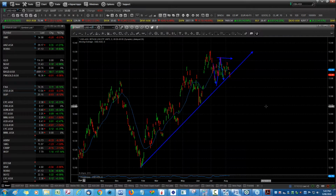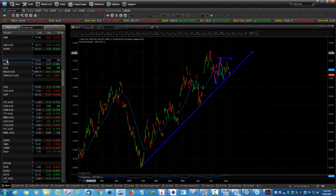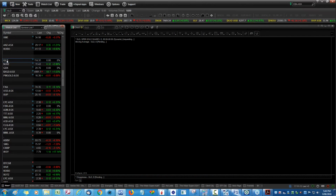But there's positive volume kicking in at this level, which says to me it looks like it's about to break down. That says to me it's probably going to maintain its trend line. If it's going to maintain its trend line, it's going to break up. Things like gold, which has that inverse general relationship to the US dollar, is probably continuing to break down.